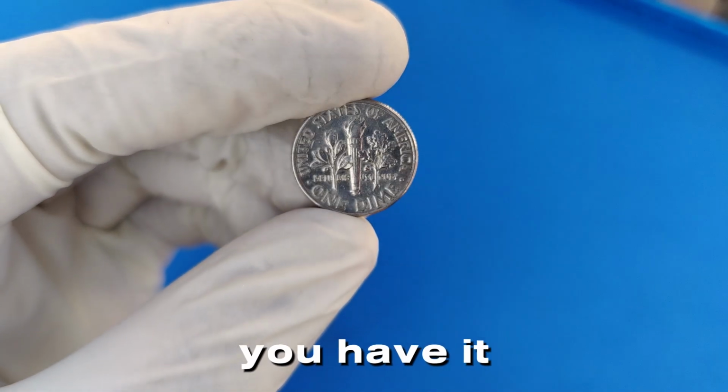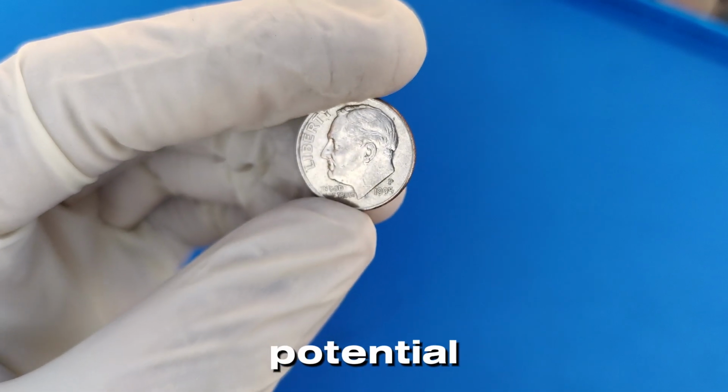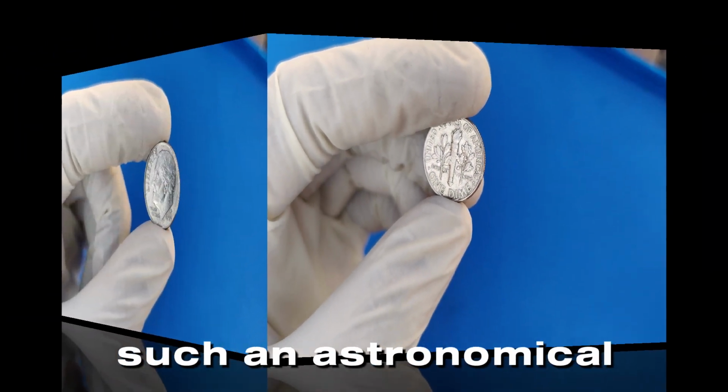And there you have it, the incredible story of the 1995 P dime, and its potential value of up to $19 million. Who would have thought that a simple dime could be worth such an astronomical sum?